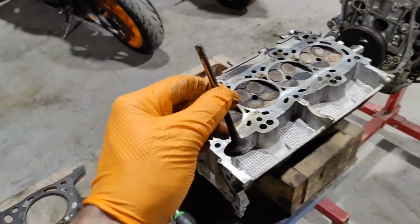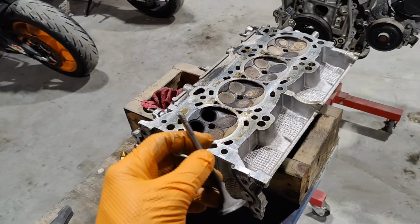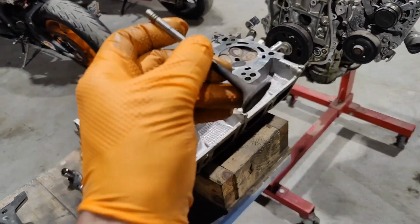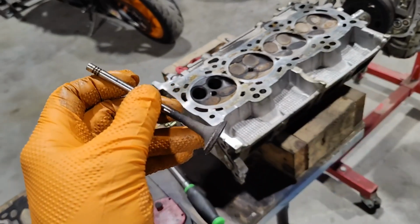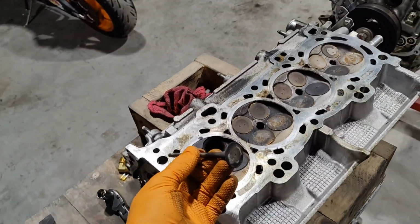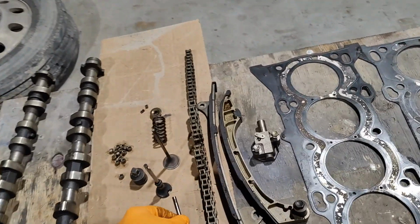Sometimes you can have a bent valve. If your engine is out of time, you have chances that the pistons are going to touch the valves and bend them. If the valve is bent, it's not going to close properly, and you also are going to lose compression.